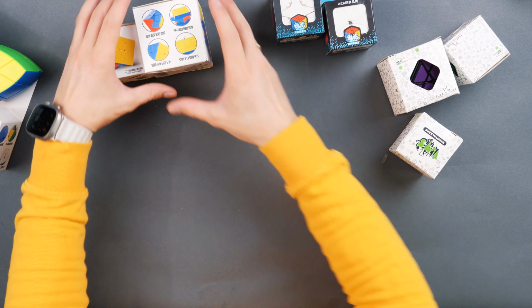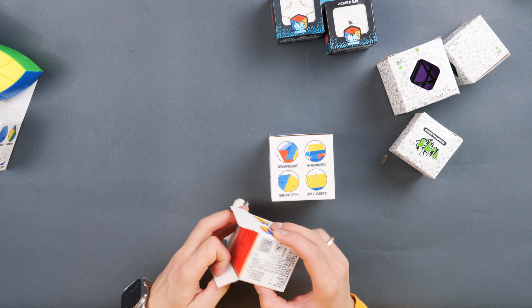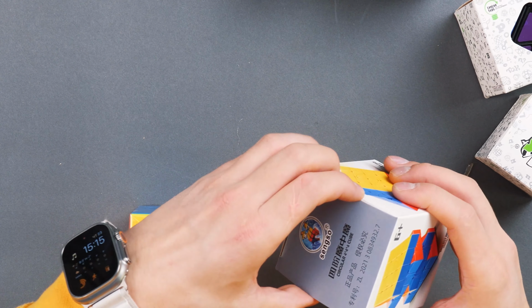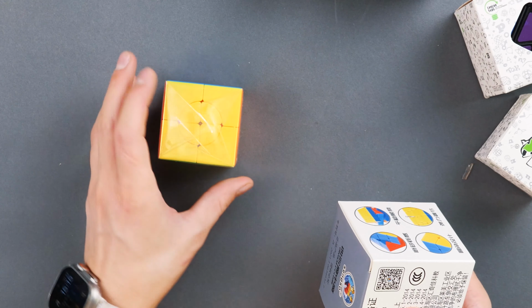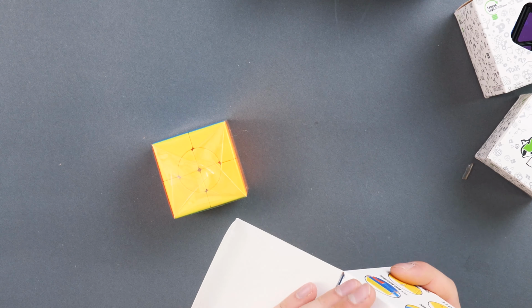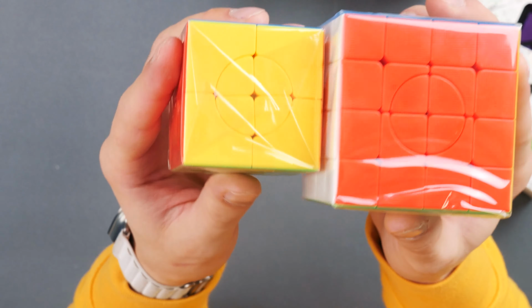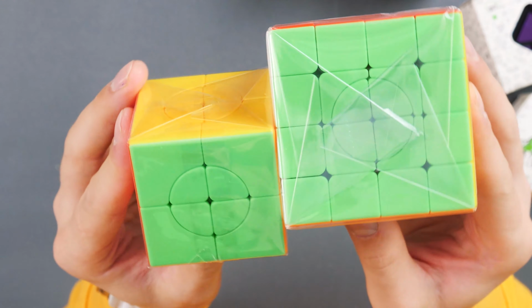The next group of these puzzles consists of these two. I call these cubes a time machine, and now I will explain why. First, I have here such a 2x2 time machine cube and the same, but 4x4. Whoa, it's gigantic and looks beautiful.